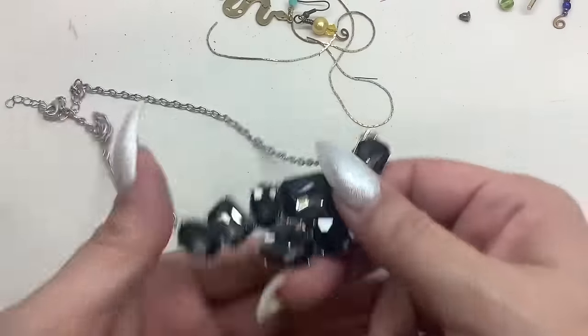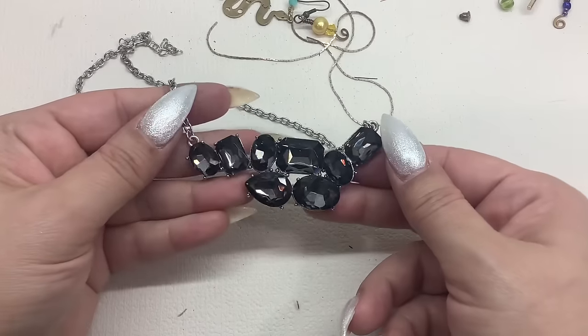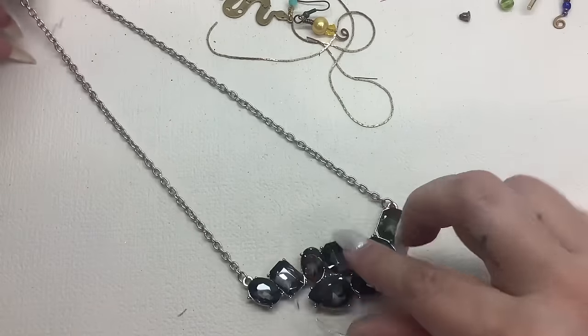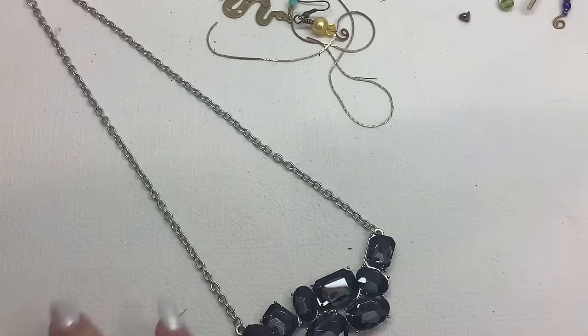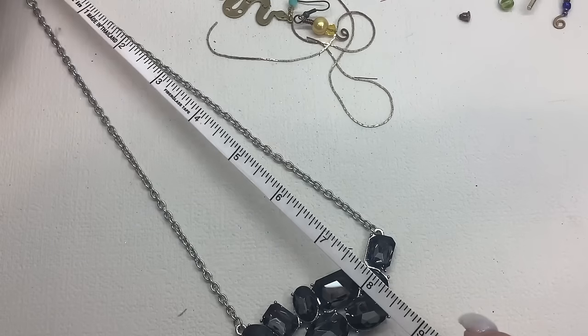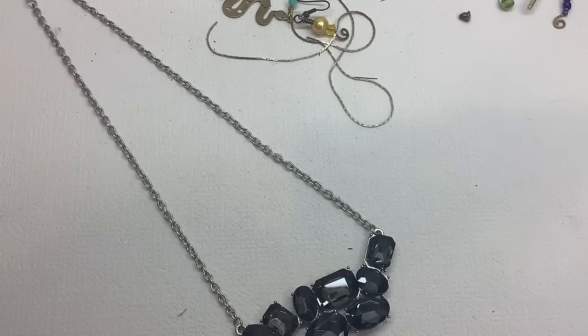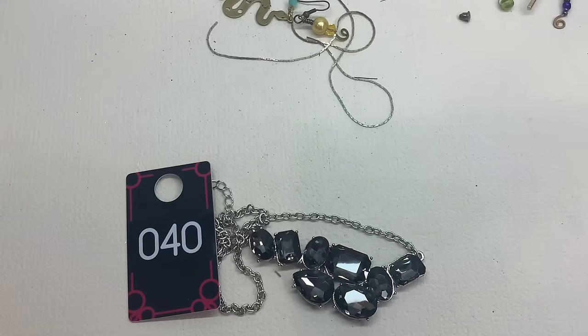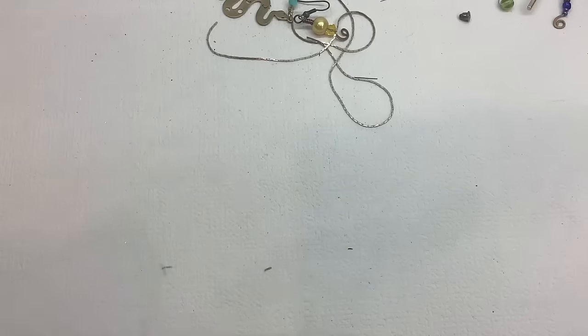What's this guy? So this is in good condition. This is like a really dark gray rhinestone silver tone necklace. It does have an extender, 7.5 inches without it. So you'll probably need that extender. Number 40, and we'll do four on that one. $4, number 40.